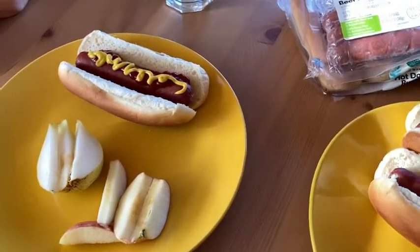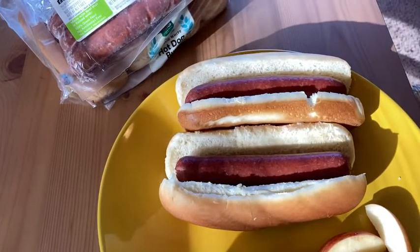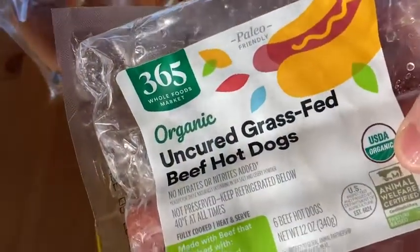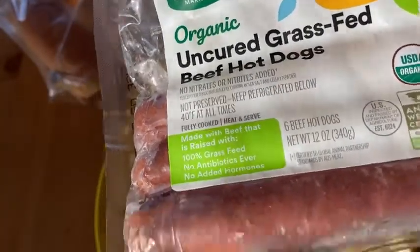Hello, I am here today with some wonderful hot dogs. These are hot dogs that I got on Amazon through Amazon Fresh, and I have not yet tried them, so I am super excited. So it's these here. These are the organic, uncured, grass-fed beef hot dogs. They're even paleo-friendly, which is really cool. So I'm really excited to try these.